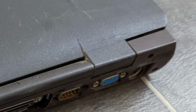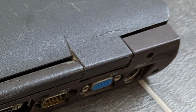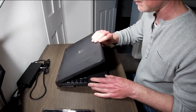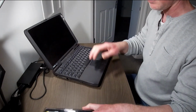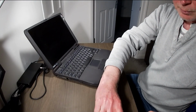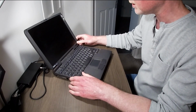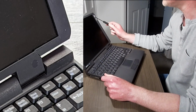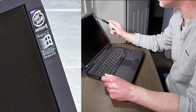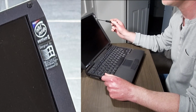We've got cracks on the hinges there. A little bit dirty, but it will clean up, I'm sure. If I open it carefully, I've got a broken bezel here, although the screen looks okay. It says Pentium 2 MMX, coloured sticker there, for Windows NT, Windows 95.